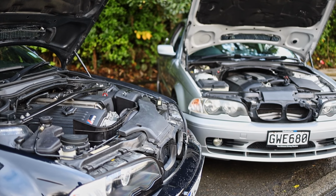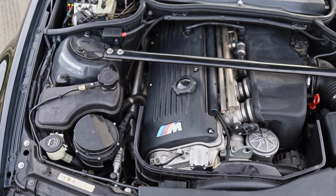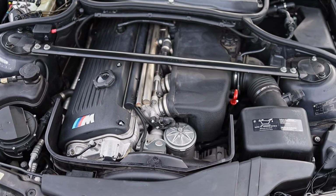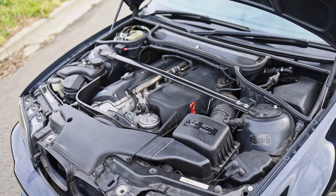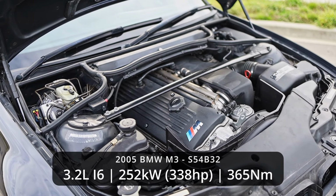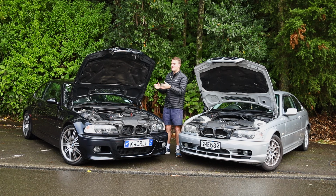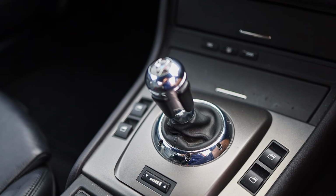The M3, on the other hand, takes the M54's recipe and turns it into an S54 because it is an M-car engine. It's brought out to 3.2 litres, has 6 individual throttle bodies, much more aggressive camshafts, double Vanos, and a host of other different upgrades to bump the power from 170 kilowatt in the highest performance normal E46 up to 252 kilowatt, and it pumps out 365 newton meters of torque as well. It is one of the highest specific output engines from the era, and these E46 M3s could be paired with either a 6-speed manual or a 6-speed SMG.